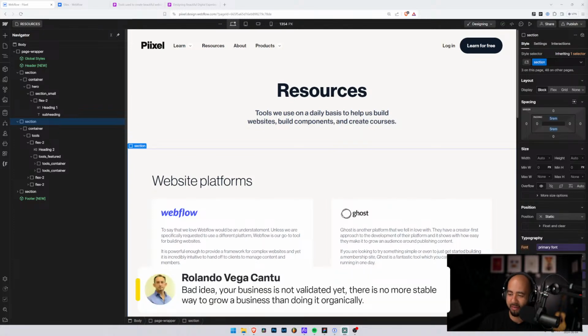So bad idea. Your business is not validated yet. There is no more stable way to grow a business than doing it organically. Yeah, no, I hear what you're saying. I remember with business, reading guys like, what's his name, Jason Fried. The guys that developed Basecamp and Ruby on Rails, and David Heinemeier Hansson. They did Basecamp, and they had a book called Rework, which is a fantastic work. They talk about how their business is completely different. They never take out any loans, don't owe anybody. They're not publicly traded. They just make money, sell great products, and use that money to hire people.